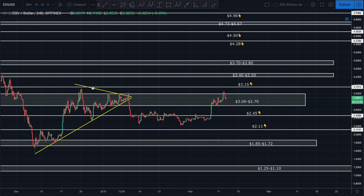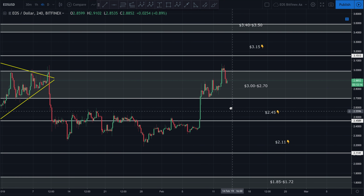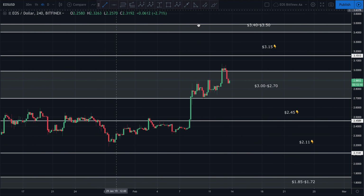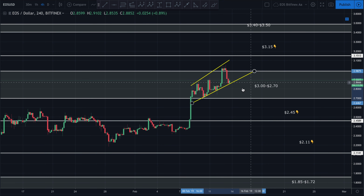All right, zooming back in here, looking at the 4-hour chart, guys. Let's see if we can make a little bit of sense of what's going on with this kind of pattern here. We can see that EOS has been trending up, creating a series of higher highs in this microstructure. We come over here and look at the lows that have been created.